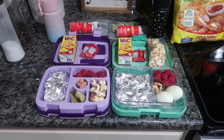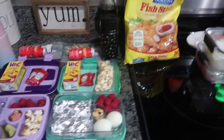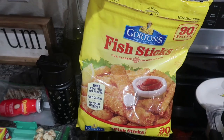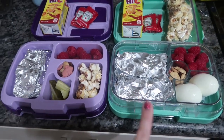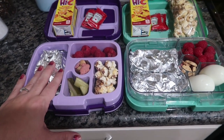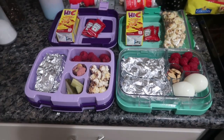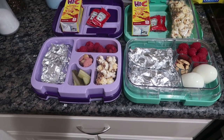TGIF, you guys, we have reached Friday, which means we did a little bit of fish stick Friday. So I made the kids the Gordon fish sticks. I heated them up right in the air fryer, and I actually put some tin foil right in their little bento and Yum Box lunch boxes. This way the foil will help keep the fish sticks warm, and I have some ketchup packets for them to dump in, and then like I said, obviously I'm using their bento and Yum Box, so they have other things.